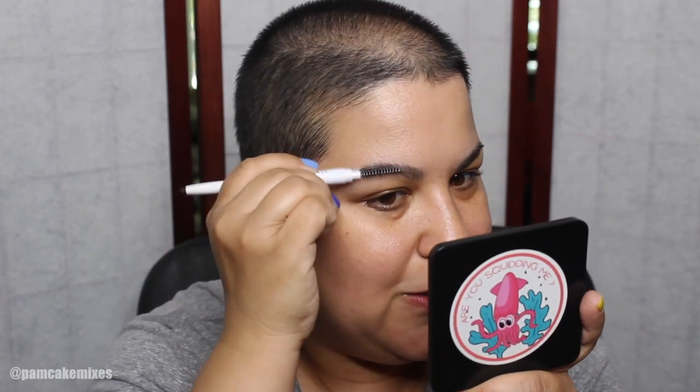Oh, that's always so satisfying when you use a brand new brow pencil. No matter how many different brow pencils I've used in my life, I feel like I always come back to this one because it's just so easy to fill in my brows and just done. I love this brow pencil.